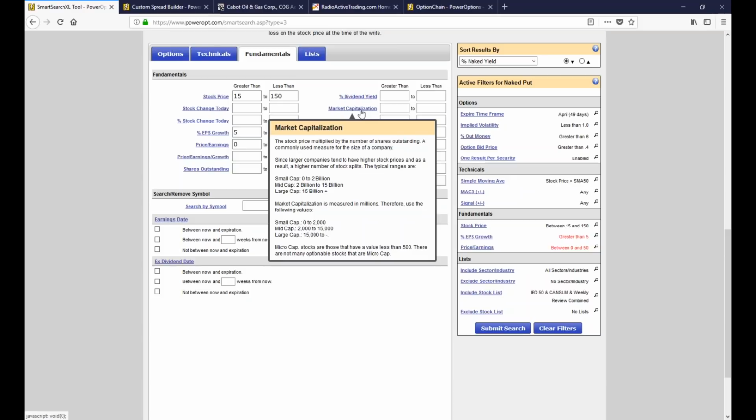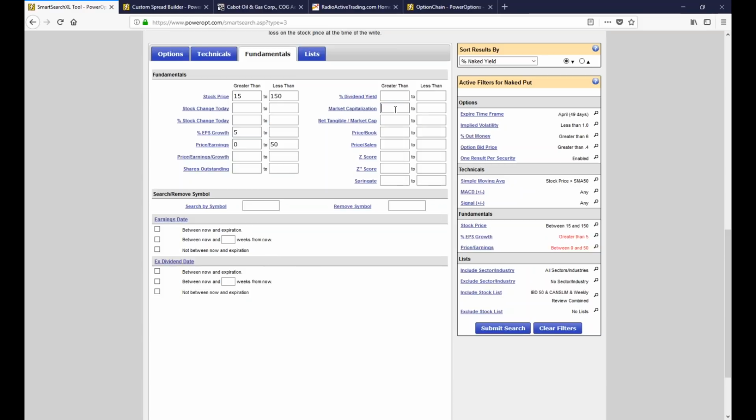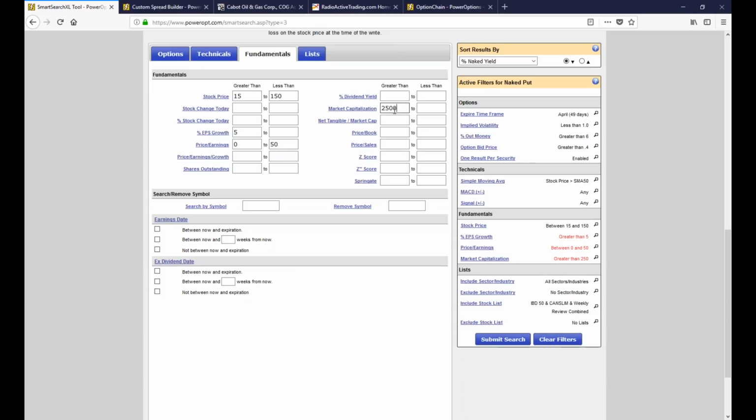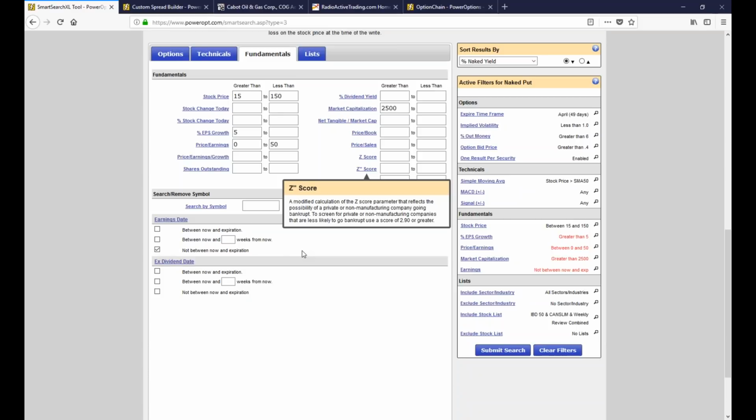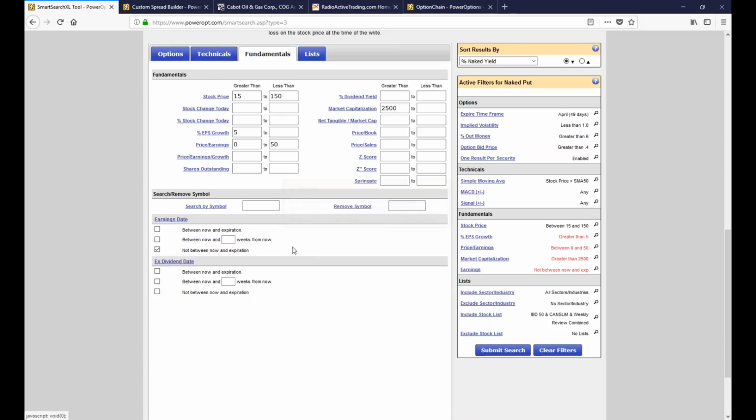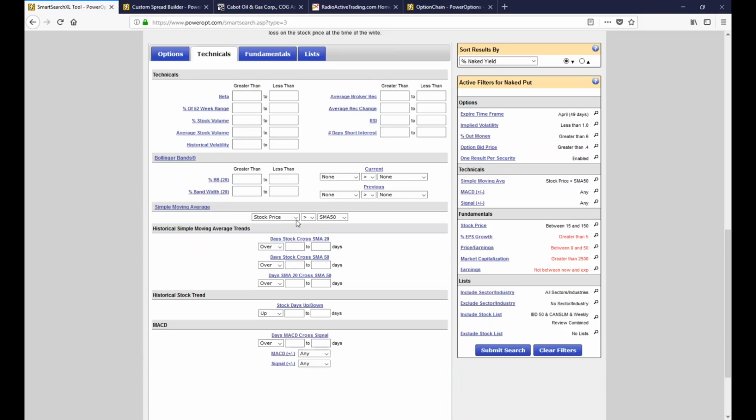I might only look for mid to large cap or maybe even only large cap stocks. Okay, so I might just go to 2,500 or more on the market cap. It doesn't have to pay a dividend in any situation. I'm avoiding something that has earnings between now and expiration. I'm going to take a look at that later. And right now it might be difficult, but yeah, I still want to see stocks in an uptrend.